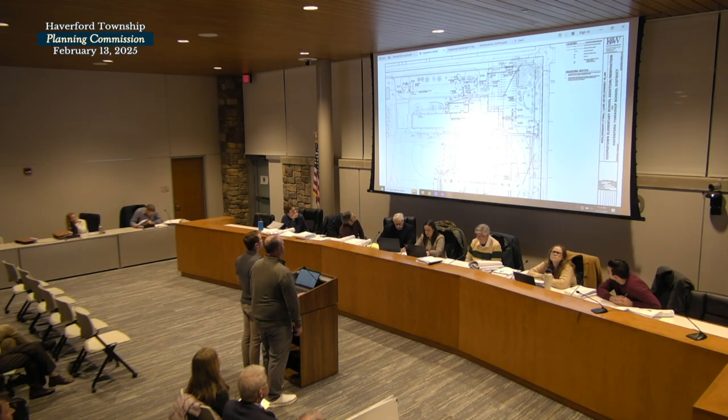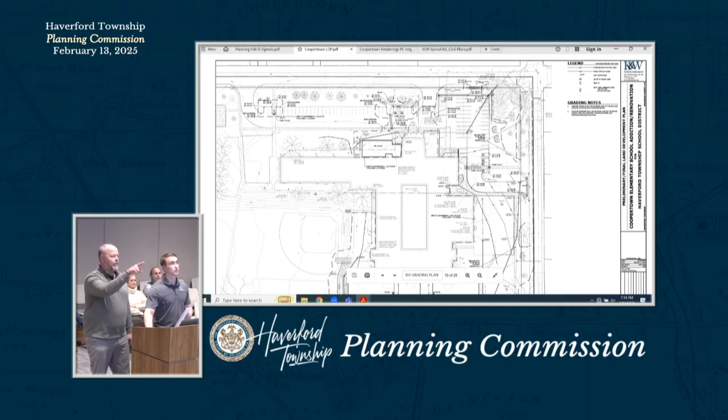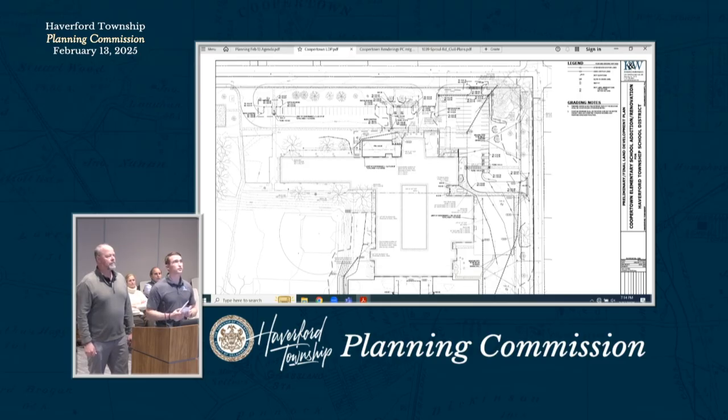Unfortunately, it's not letting me pan down there, but you're referring to this area down here, all these proposed contours, where the existing modulars were, making sure that it drains out properly. Yes, some of the existing contours are cut off, so we'll fill those in with proposed.